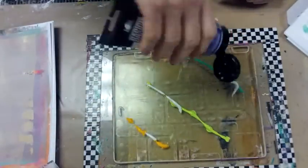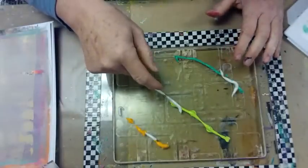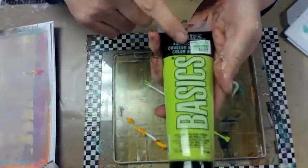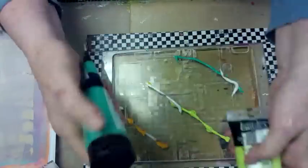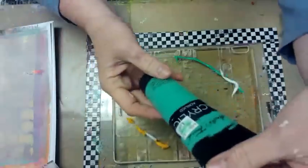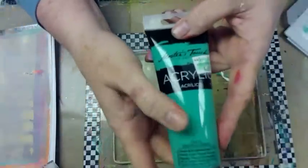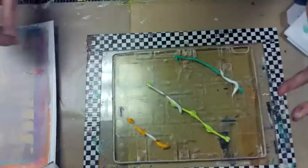You really have to watch the amount of paint you put on the plate with this. The two I'm using are Liquitex Basics, Brilliant Yellow Green, and Master's Touch, which I get at Hobby Lobby. It's called Emerald Green, but that's not what I would call emerald, but that's what they call it. So what do I know?